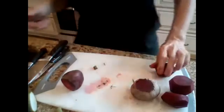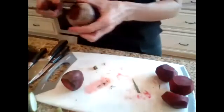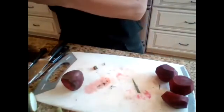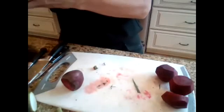But today we're roasting these. So while we're doing this, let's talk about beets. Beets are high in folate, manganese, copper, and they contain nitrates and dietary nitrates.